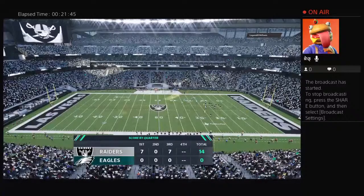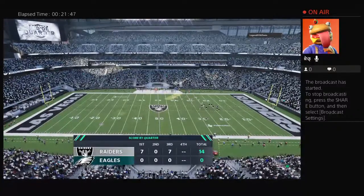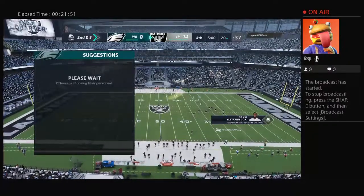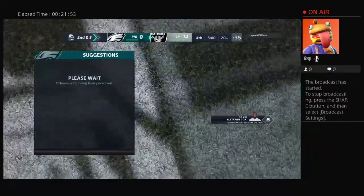Exactly. 3rd quarter. Back now in Las Vegas. Welcome back, everybody. It's the Raiders with the lead and the football here as we get ready to start quarter number 4.